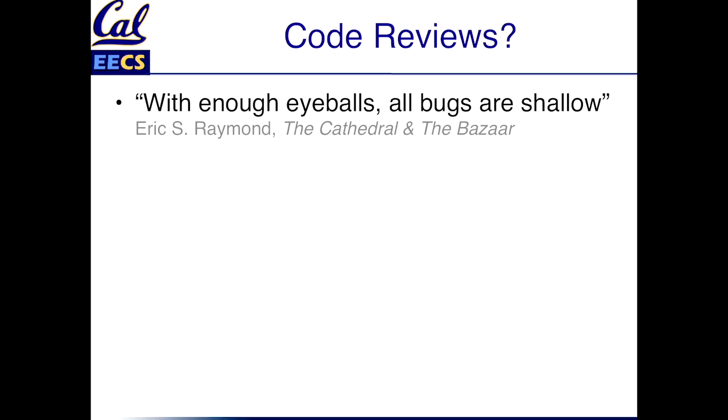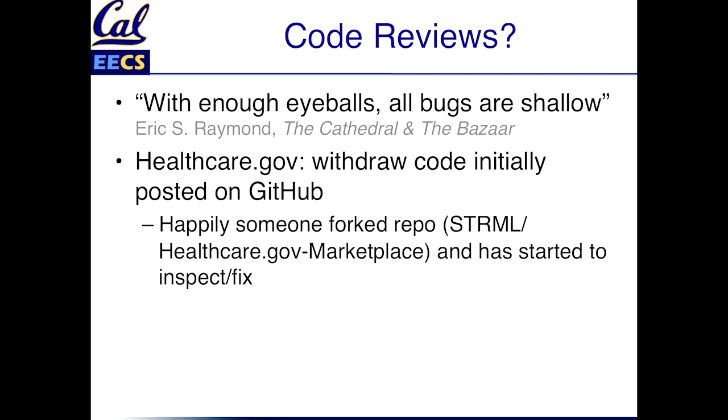What else? Well, how about code reviews? If you've read or have heard about the open source manifesto, The Cathedral and the Bazaar, one of the statements in there is, with enough eyeballs, all bugs are shallow. If you've got enough programmers looking at a piece of code, somebody will find that bug that many other people may have missed. Yet, unfortunately, even though part of the code was originally posted on GitHub, it was subsequently withdrawn. Now, the claim is that one of the reasons that happened was users were confused about what was the front end, what was the back end, and people were filing GitHub issues. You know how you can do the issues in the GitHub wiki?